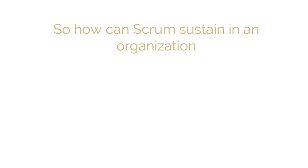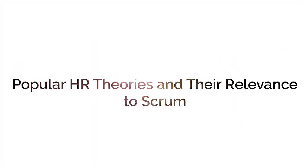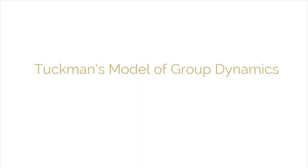So how can Scrum be sustained in an organization? Well, this is where the human resources department of a company plays a pivotal role in addressing such issues. They can develop a model to sustain Scrum in the organization. Let's talk about the popular HR theories and their relevance to Scrum today. We'll start with Tuckman's model of group dynamics.